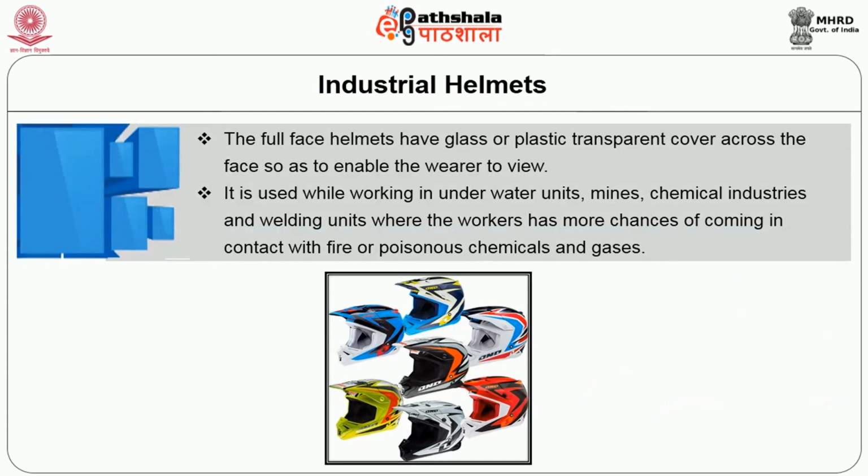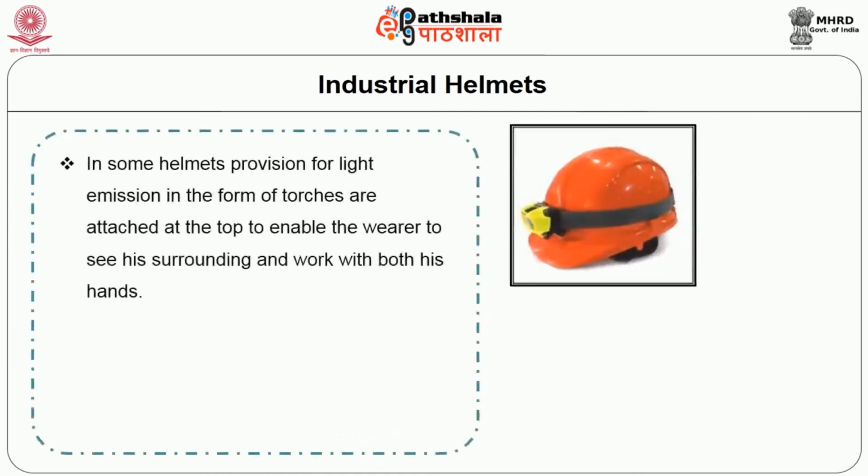The full-face helmets have a glass or plastic transparent cover across the face so as to enable the wearer to view. It is used while working in underwater units, mines, chemical industries and welding units, where the worker has more chances of coming in contact with fire or poisonous gases and chemicals. In some helmets, a provision for illumination in the form of torches is attached at the top to enable the wearer to see his surroundings and work with both hands.